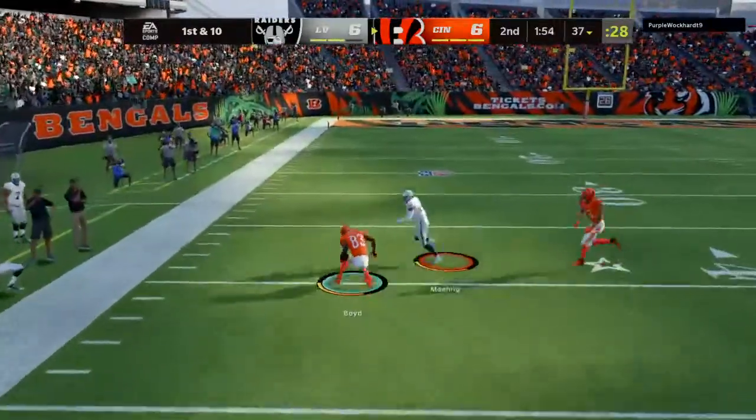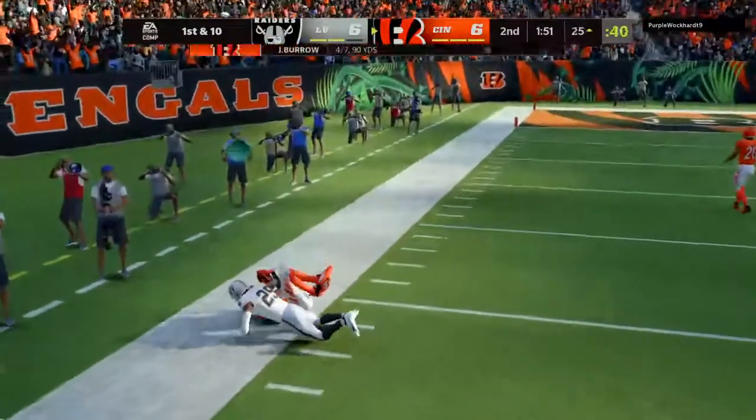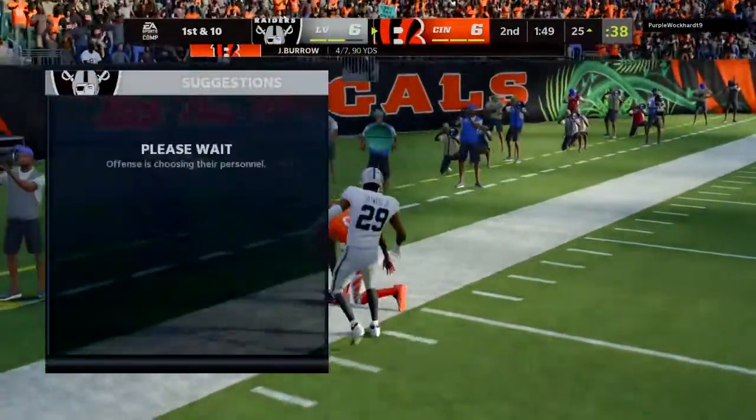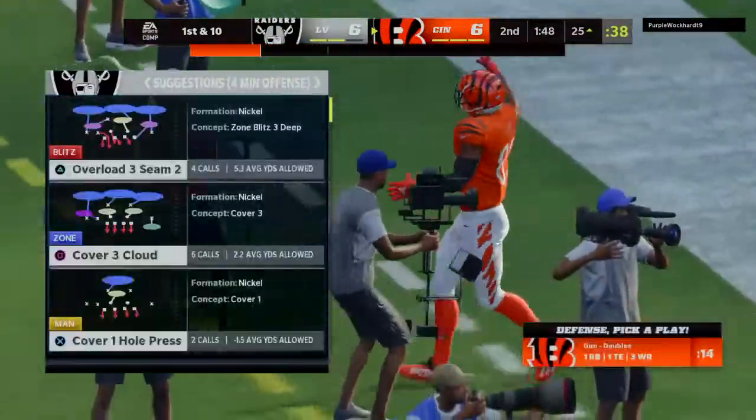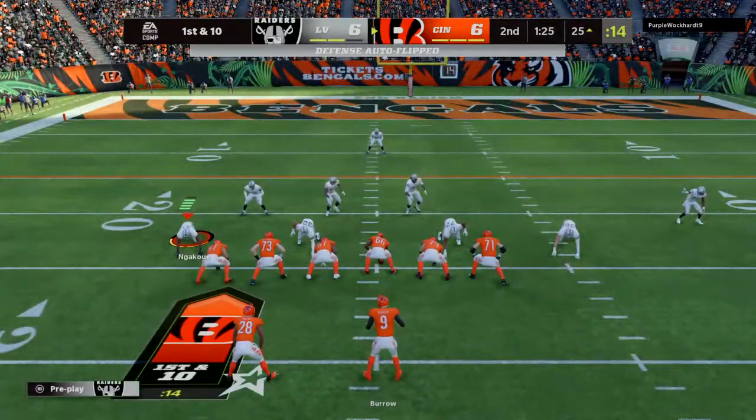Meanwhile, Burrow's throw into the hands of Boyd. Well, they're able to work this to the 25 before it's all said and done. Boy, he ran free there after the catch as that winds up going for 38.